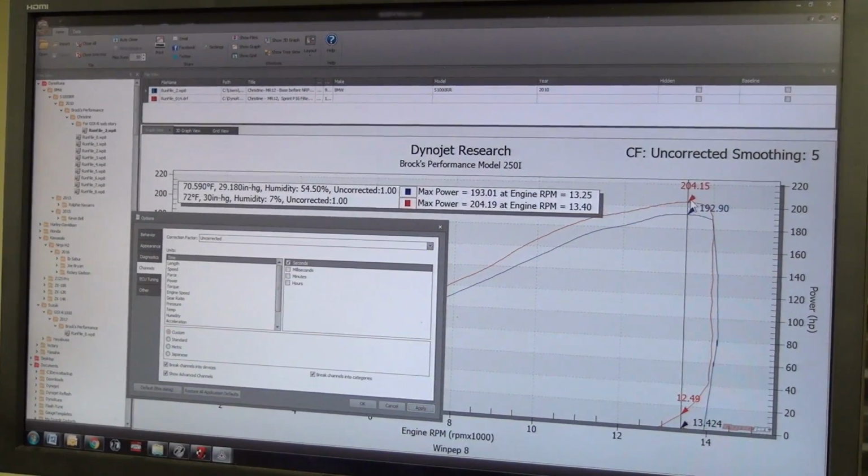Now, did you notice what happened? In good conditions, we went from 200 horsepower up to 204. So the dyno was actually correcting down. We had better than perfect conditions. That's Disneyland stuff. That's like 650E break-in video stuff. I'll get to that later though.